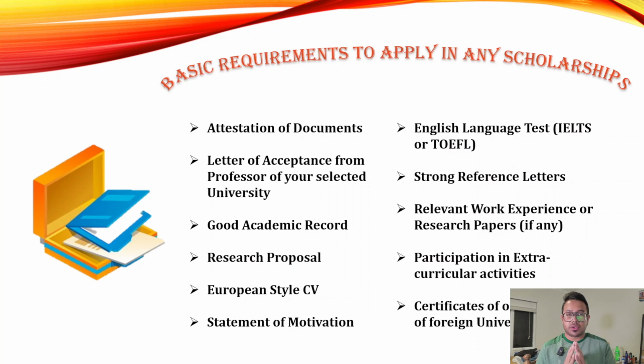So make sure you are not following any template on the internet and just copy pasting the stuff over there. Everyone has a unique story, and you need to present yourself realistically while writing these letters. Then one thing that you may need in order to increase the chances of your selection for a fully funded scholarship is the English language test.